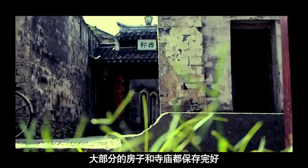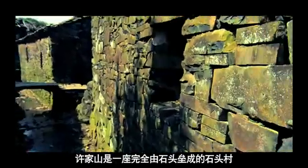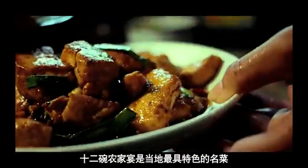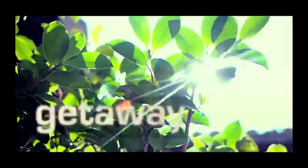Almost all the houses and temples have been well preserved, and the local food delicacies here are Qiantong pancakes and dried bean curd. Zhejiang is an old village piled high with rocks. The 12 dishes of Nongjia are the most famous dishes to sample here. Well, don't go away because Getaway will be right back after this.